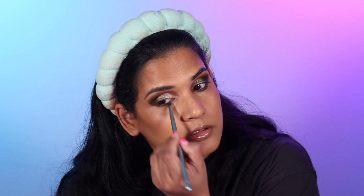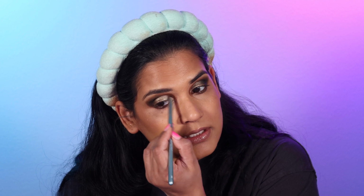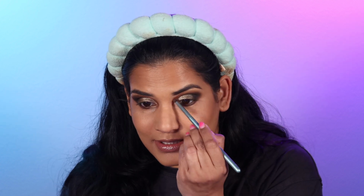When I started YouTube, this is the kind of color story I would have used on my eyes. That's when I didn't even really know anything about indie brands. So I had Urban Decay Half Baked eyeshadow, and this is a very similar color. And then the Morphe 35O came out, and we all just lost our minds collectively.